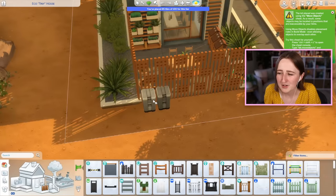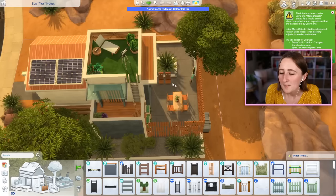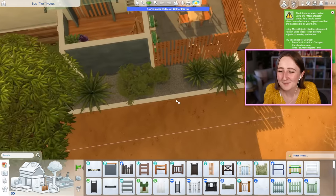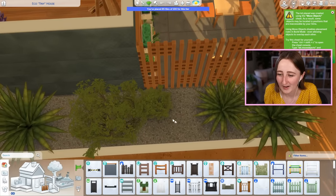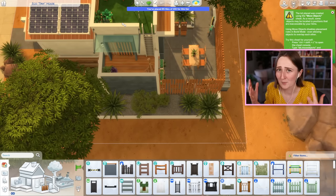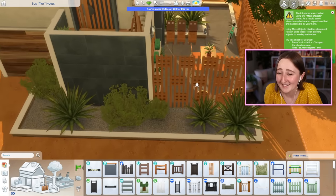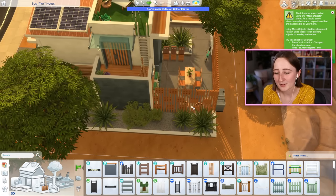I also have trash cans in the way, way back, which is kind of annoying because you can't access them that easily, but I didn't really care. When I was playtesting this, I had Johnny standing right here, not on purpose, and I kept trying to get him to go upstairs and I was like, why won't he go up there? It's because he was trapped. He was in between all the walls, so he couldn't get out. Anyway, the build works as long as your Sim's not trapped.